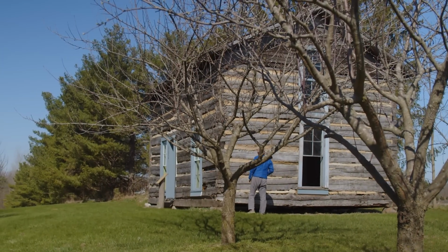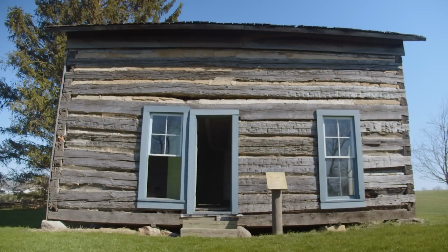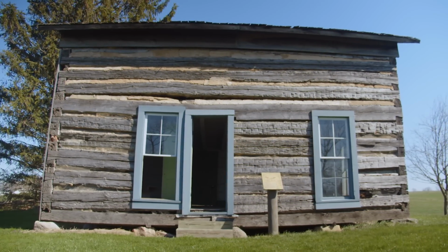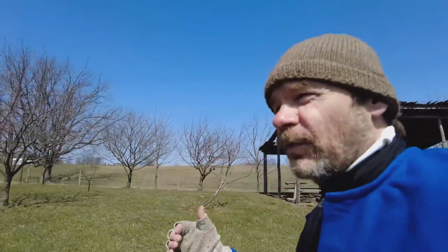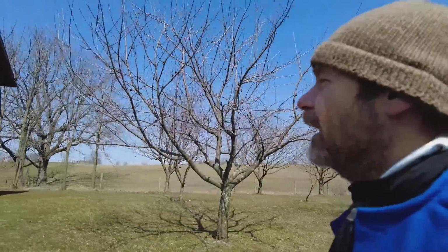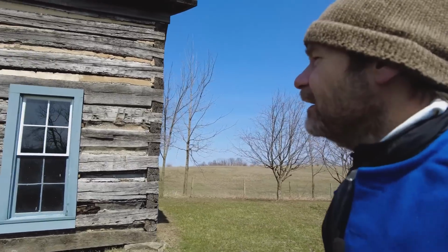The next house up the hill here is from much later. 35 years later, we have this house. Now, it doesn't have any chimneys because by that time people were using wood stoves. And so all you would need is a little hole in the roof for your metal chimney, and much less expensive, much more efficient with heating.